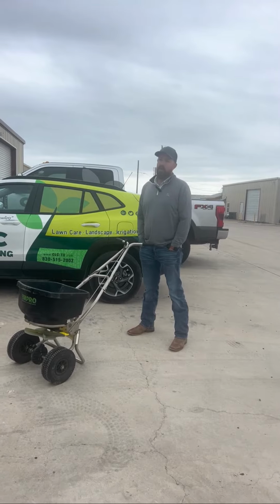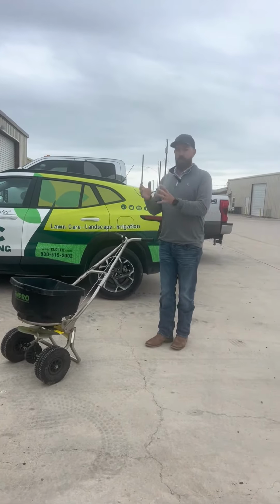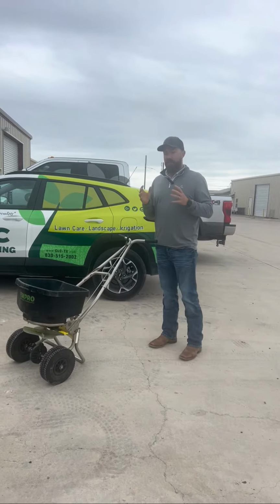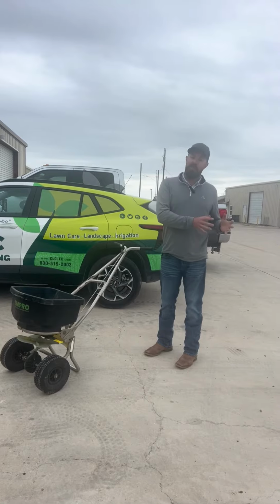Our Turf Care RX program, the reason it's 7 rounds and the reason we don't offer a single round or a 4-round or a 10-round is because this is what we know works. You can put too much chemicals on the lawn, you can put not enough, and you won't see results.